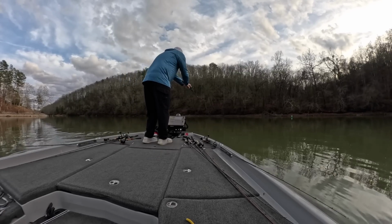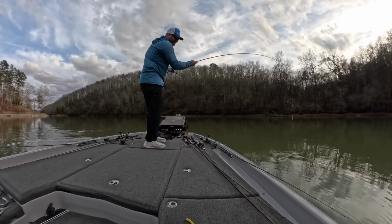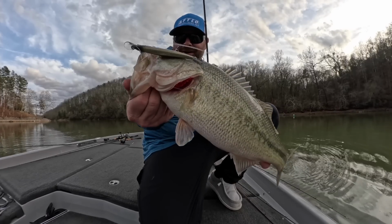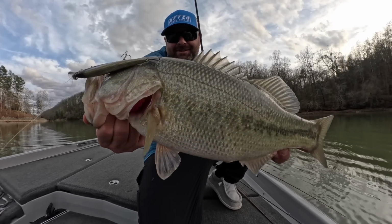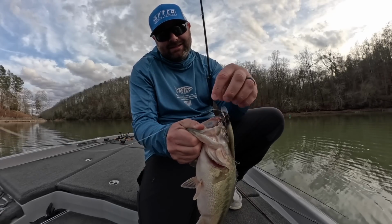As we get some warmer water, we head into spring, we'll be able to throw a little bit more aggressive jerkbaits. But that guy right there, being able to suspend those things in that fish's face on those key pieces of cover is a must. So a jerkbait's always tied on for me this time of the year.